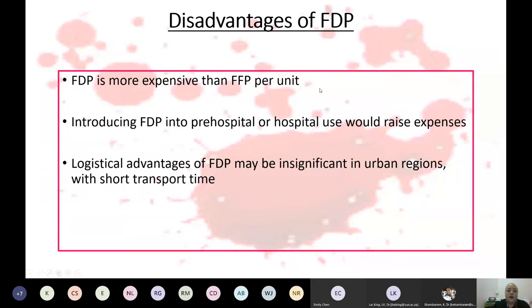Disadvantages of FTP are that it is actually more expensive than FFP per unit, so introducing it into your pre-hospital use would actually raise expenses. And the logistical advantage that it does have may actually be insignificant in urban regions with a short transport time. So actually, in our scheme, we don't use FTP.